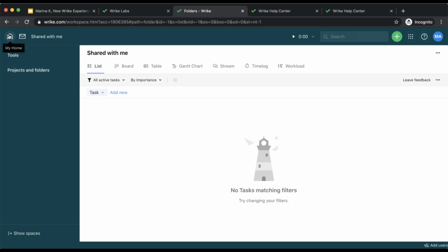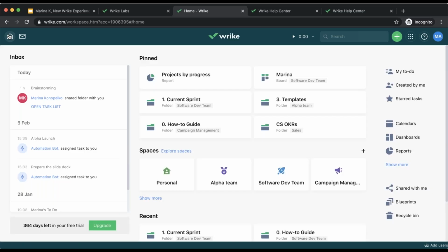I'd say I understand that changing to this may need some adjusting and some time, but definitely spaces are here to stay. It's a major part of this new experience. So if you want to use tools and be able to see the hierarchy of this space separately, I'd say you'll need to move to the space structure.